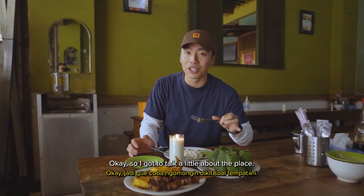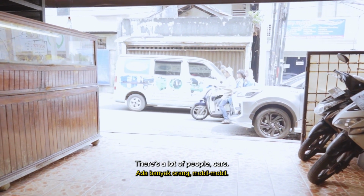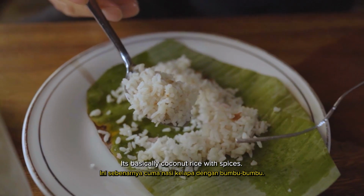Okay, so I gotta talk a little bit about the place. There's a lot of traffic jam going outside. There's a lot of people, cars. There's like a holdup in the street. Okay, so this is just the Nasi Uduk on its own. It's basically coconut rice with spices.